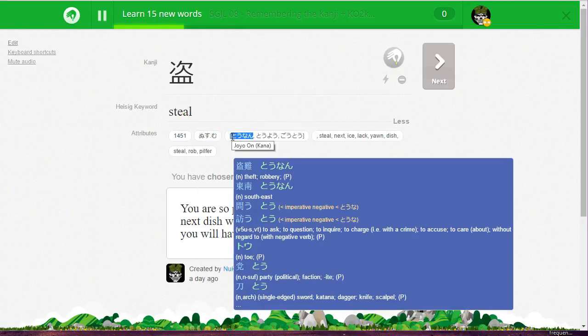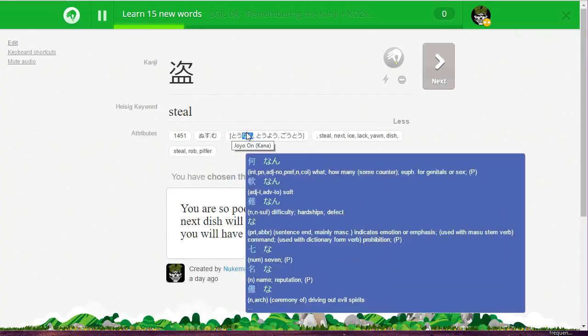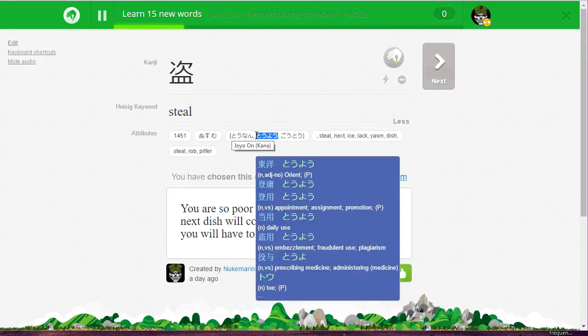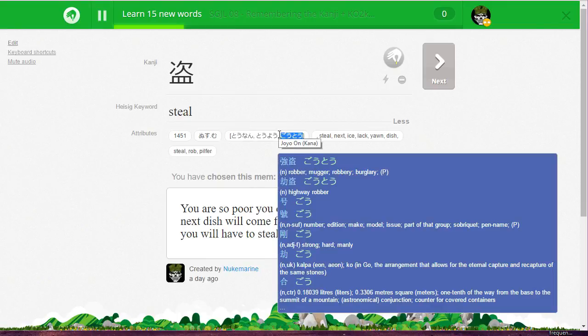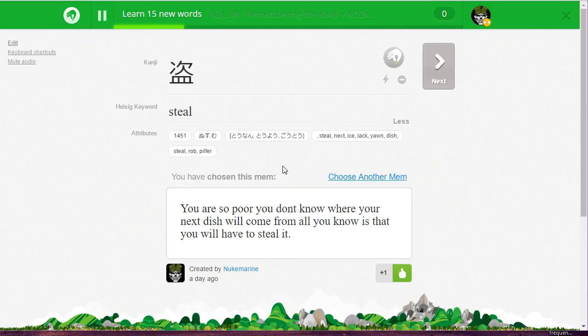In other words, it means theft or robbery. The fifth word there: embezzlement, fraudulent use, plagiarism. So steal, use. Robber, a mugger, burglary. Okay, so a strong stealing. So I guess it's burglary.